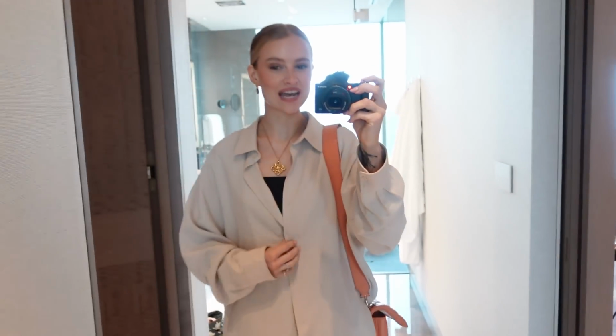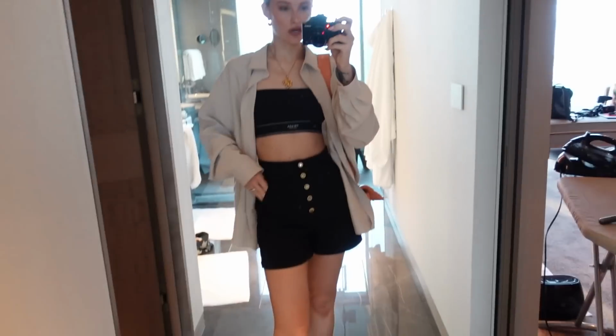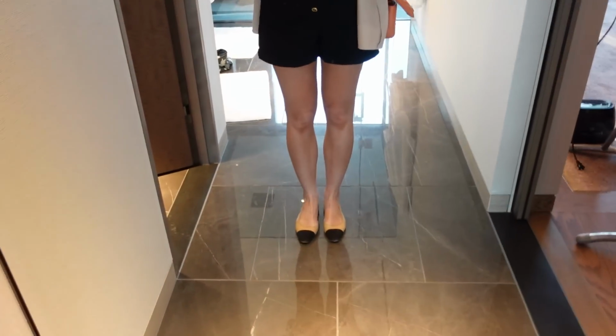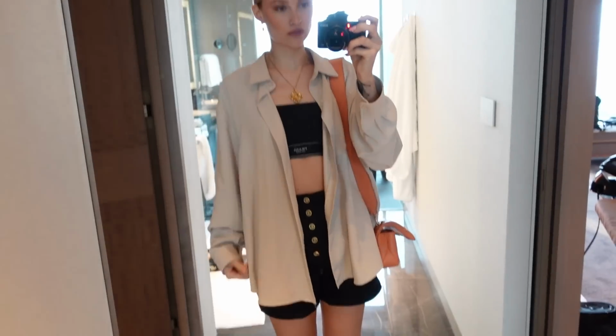Please, please. Back from a delicious breakfast, and for our final day out, this is today's outfit of the day. Let me just undo this shirt, let's just do this up. So I'm wearing my Holland Cooper black shorts with the little Chanel flat shoes. Then this Prada bralette, the Wave necklace, from there. Then I'm wearing this Frankie Shop shirt over top.